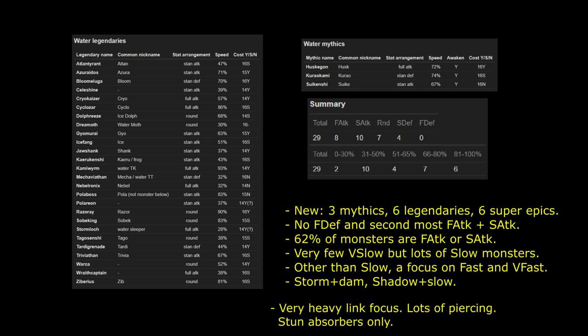But anyway, in terms of the stat arrangements, whether they're tanky or attacky, water has a lot of aggression in it. It doesn't have much on the side of defense. It hasn't got any full defense monsters in it. It only goes as far as standard defense. It has got a couple of tankier monsters in it, but it's more focused on the aggression front, and just not quite full aggression like Shadow has. So that's where it stands in general.